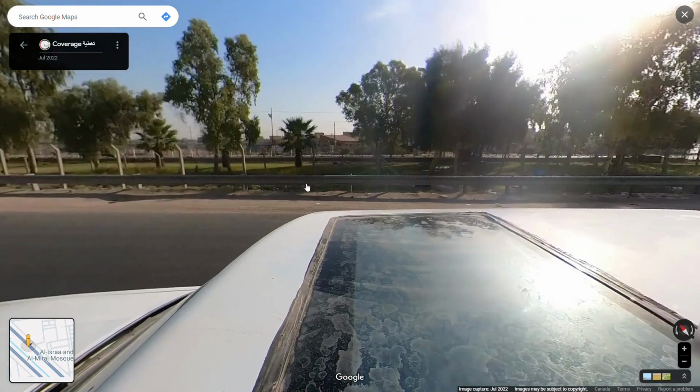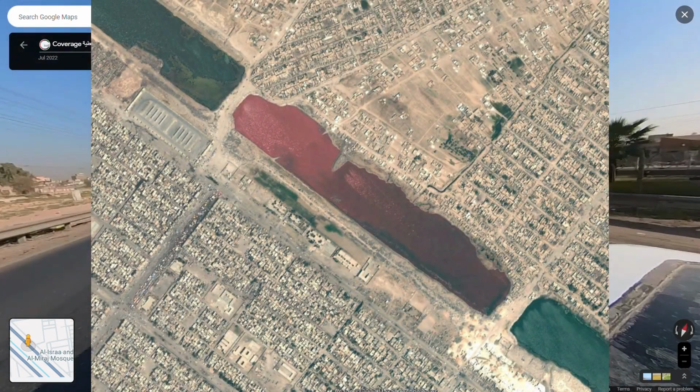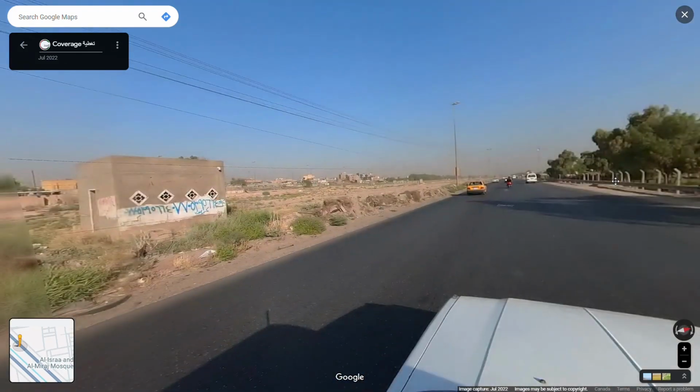Today we're looking at a small lake in Baghdad, the capital city of Iraq. Its name on Google Maps is Lago Vermelho, a Portuguese term which translates to Red Lake in English. Many also refer to it as the Blood Lake over the internet.